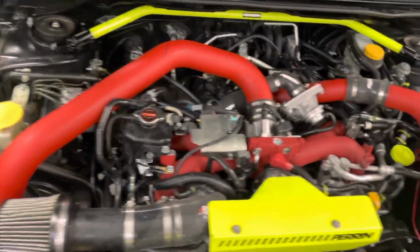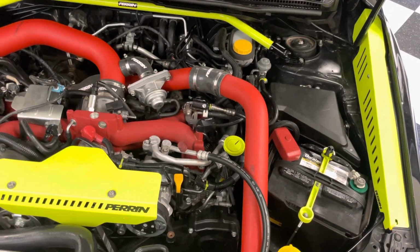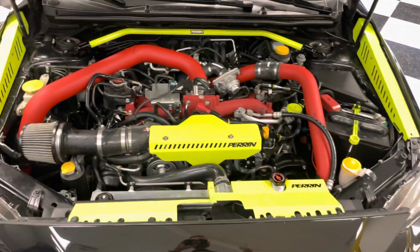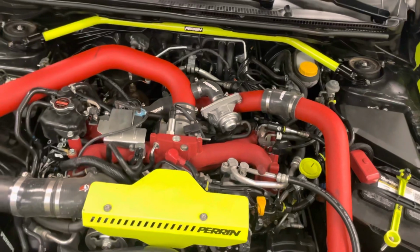It does have the Cobb Flex Fuel Kit. So this car is tuned for both E85 and 91 octane. It's on a really safe, conservative tune right now. It's only pushing like 24 pounds, which is making a nice and safe 450 wheel.